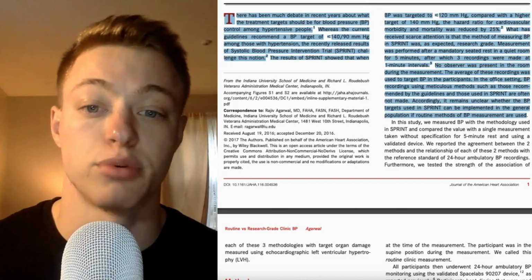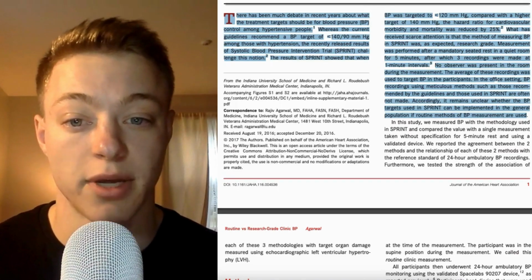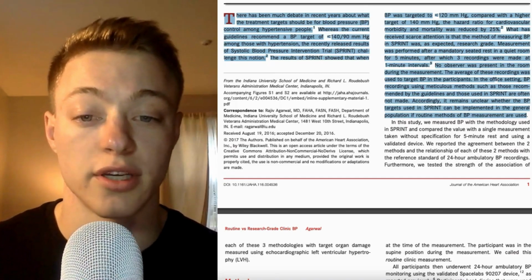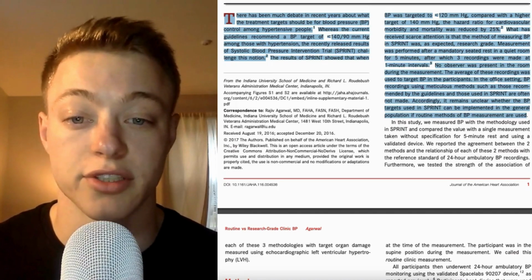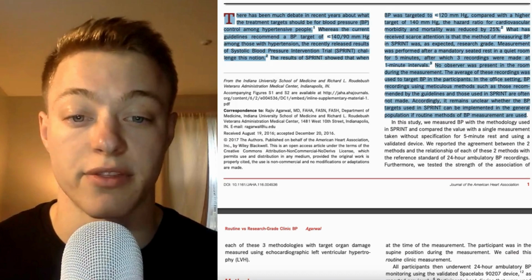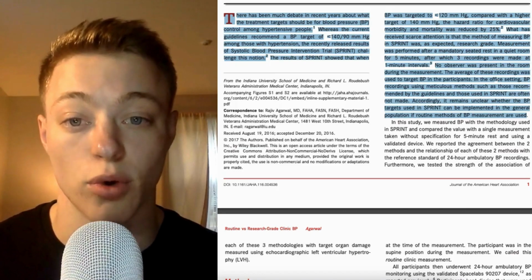In the office setting, blood pressure recordings using meticulous methods such as those recommended by the guidelines and those used in SPRINT are often not made. Accordingly, it remains unclear whether the blood pressure targets used in SPRINT can be implemented in the general population if routine methods of blood pressure measurement are used, end quote.